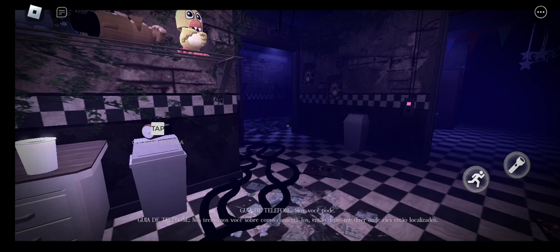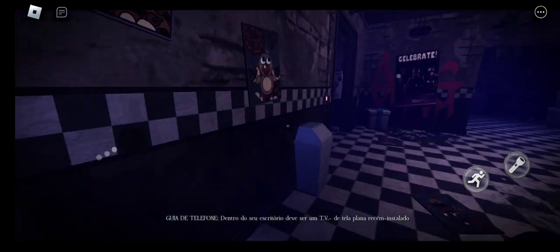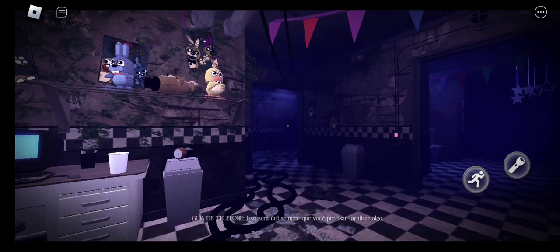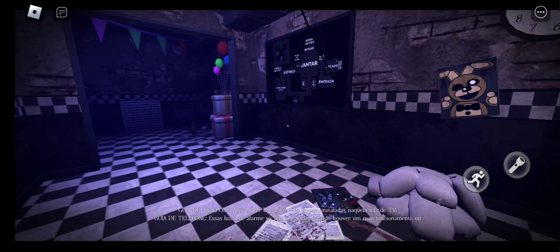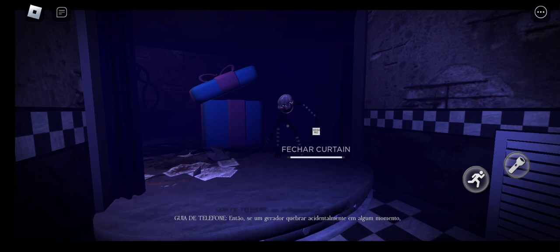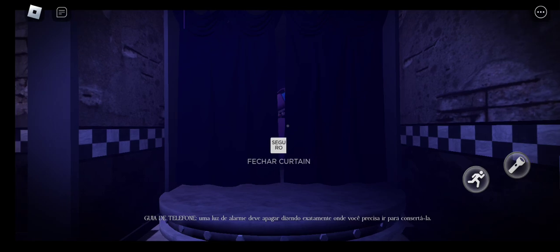We trained you on how to repair them, so let me tell you where they're located. Within your office should be a newly installed flat-screen TV, which displays a digital map of the entire restaurant. This is going to come in handy whenever you need to locate something. Now, there should be alarm lights installed on that TV screen. These alarm lights will only enable whenever there's a malfunction or a shutdown of any sorts. So if a generator were to accidentally break down at some point, an alarm light should go off telling you exactly where you need to go to fix it.